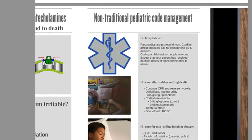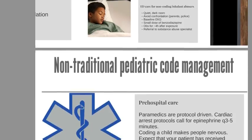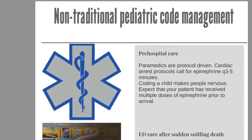So what do you do with these patients? The problem is that paramedics are protocol-driven. Okay? They have a clear-cut set of things that they need to do when they find somebody in cardiac arrest. And believe me, when paramedics have a kid that they're coding, they're going to stick to that protocol one by one. They're not going to deviate one bit.